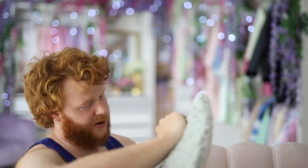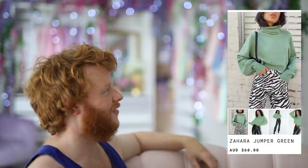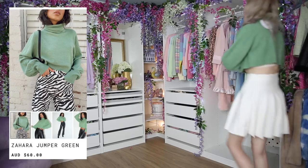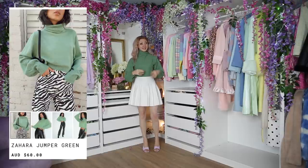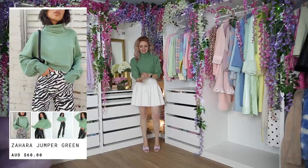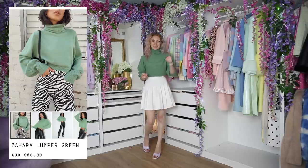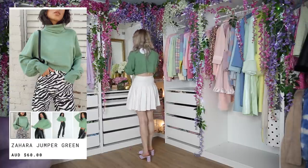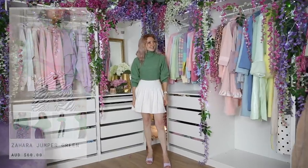This is the last one of the Zahara jumpers. This one's in green. Hang on, we'll have to rank them. What, rank their power levels? With their powers combined. Earth, fire, wind. Camel. Oh, this is such a nice color. Look, this is so pretty. But I think this is my favorite color actually. And it's really, really nice and soft. Again, exactly the same fabric composition as the others, but I just love this light kind of green. Doesn't it look nice with the purple and the white?